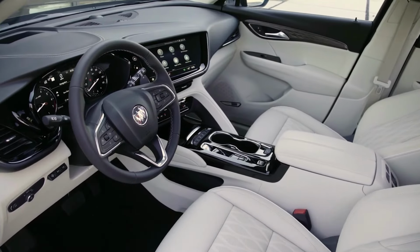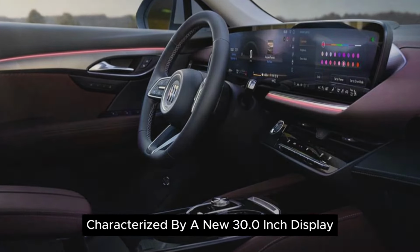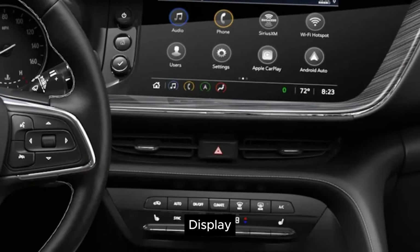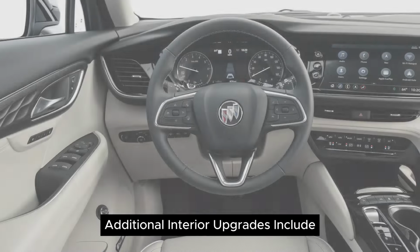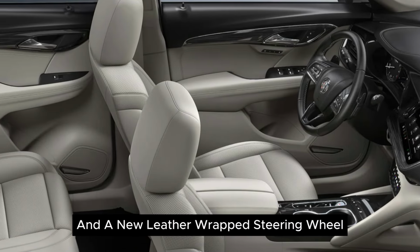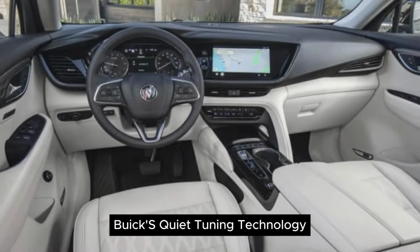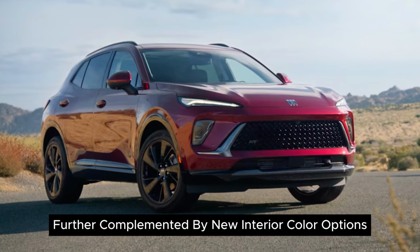Interior and technology. Stepping inside, the Envision reveals a redesigned interior characterized by a new 30.0-inch display, the largest in its segment, integrated into the remodeled dashboard. This expansive display combines the driver display and center touchscreen under a single pane of glass, offering customizable views and app integration. Additional interior upgrades include a revamped center console, updated seats, standard wireless charging, and a new leather-wrapped steering wheel with a flat-bottom design exclusive to the ST trim. Buick's quiet-tuning technology ensures a serene cabin environment, further complemented by new interior color options.